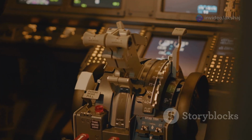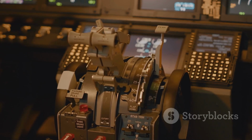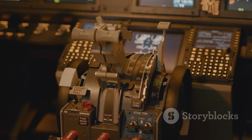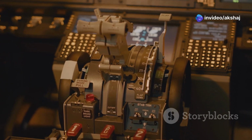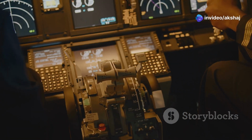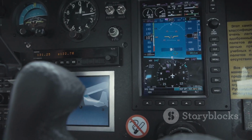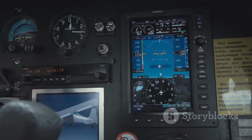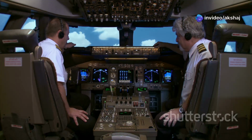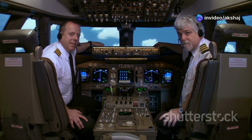Instead, they interact with a set of electronic flight control systems, including the aircraft's flight control unit, FCU, and the side stick, which offers more intuitive handling, especially at high speeds and in turbulent conditions. This was a radical departure from the traditional yoke and throttle setup, and the A320's side stick control became one of the most iconic features of the aircraft. It provided pilots with much more freedom of movement and less physical strain during long flights.